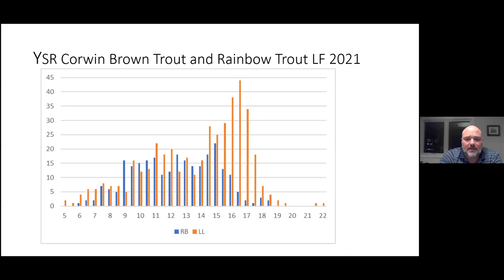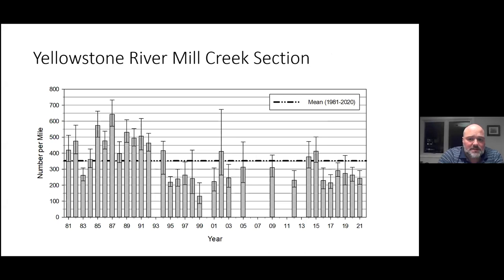And then generally speaking, we see some more larger fish in those orange bars up in the 17 inch range. Moving downstream on the Yellowstone, reaching down to the Mill Creek section. Here again, it's not horrid in terms of the estimate. You can see 1999 was certainly worse, but it is below average, and it's lower than it has been. It's been declining somewhat since about 2014.